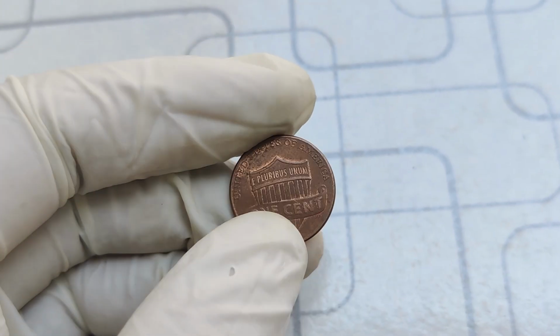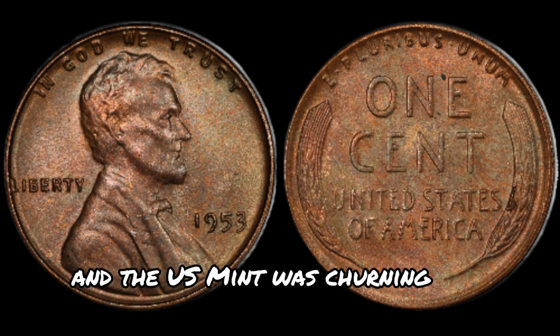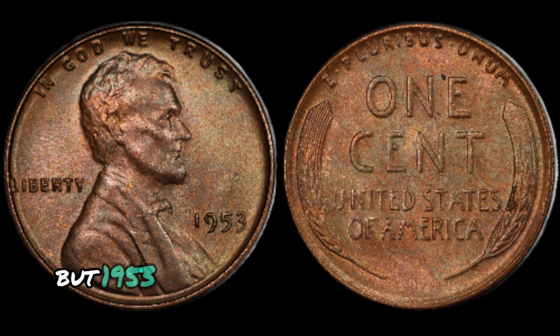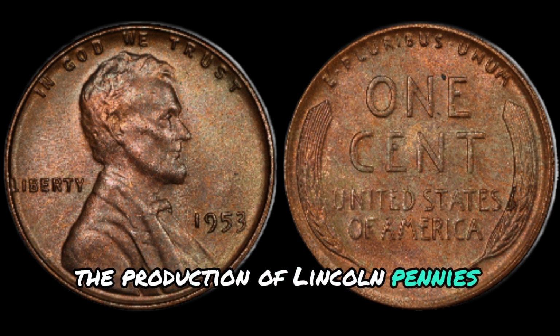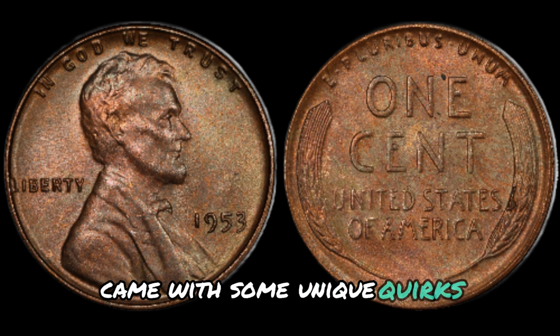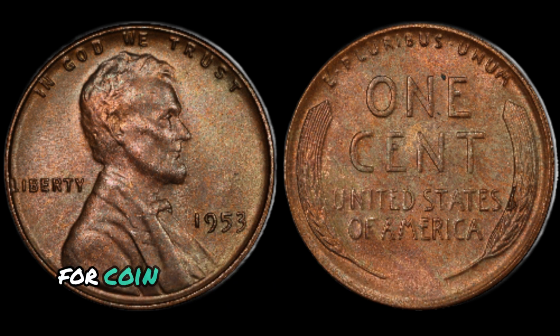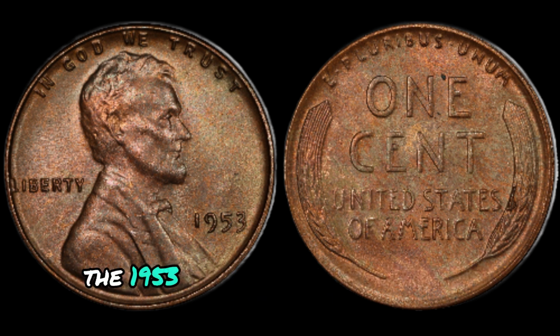Today, we've got a jaw-dropping story about a coin that's leaving collectors in awe, one that could change the fortunes of anyone lucky enough to own it. We're talking about the 1953 Ultra Penny with mint mark Liberty, a coin that's gained legendary status for its unique characteristics and skyrocketing market value. Could this penny be worth a staggering $174 million? Yes, you heard that right.